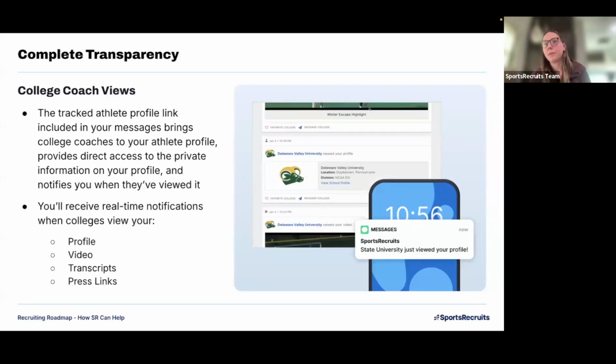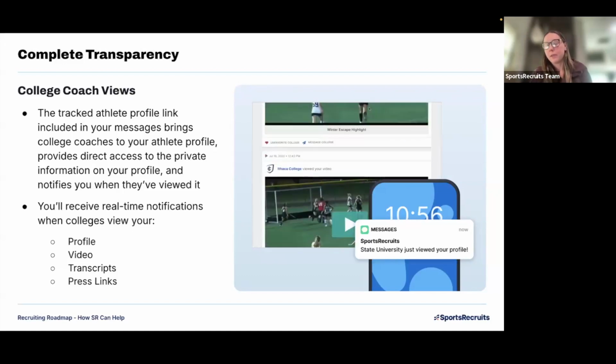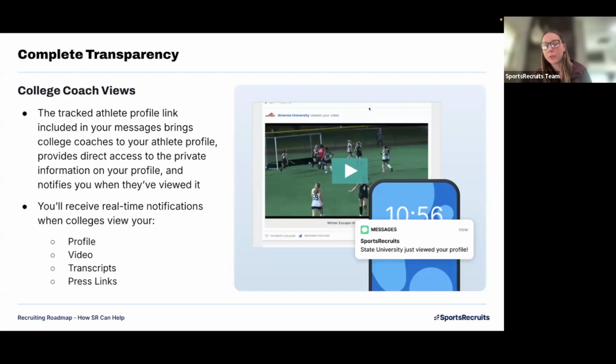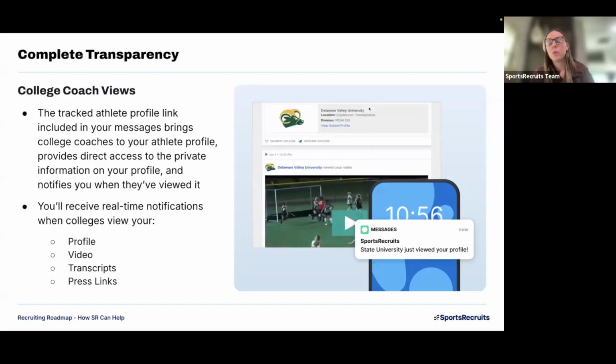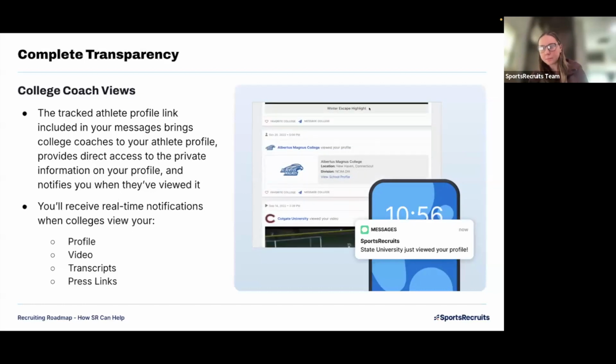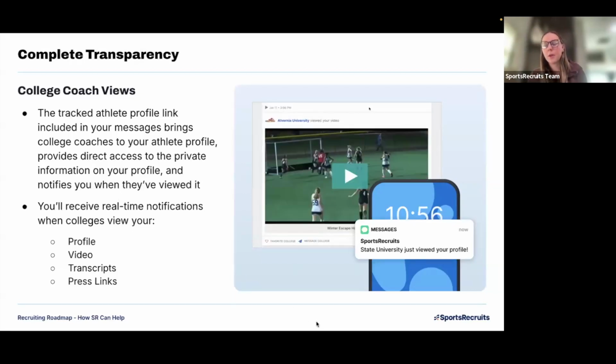And you'll get a notification for a variety of different things they click on. If they just open your link and are scrolling on your account and viewed your general profile, or if they viewed a certain video or highlight reel, you'll get a notification for that. You'll also get a notification if they click into your transcripts or one of your press links, and it'll appear just like it does right here in this bottom corner.